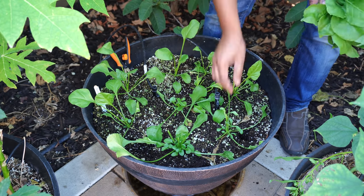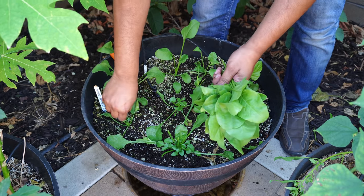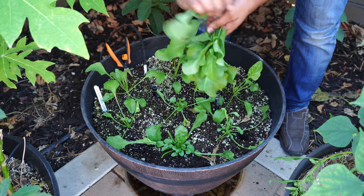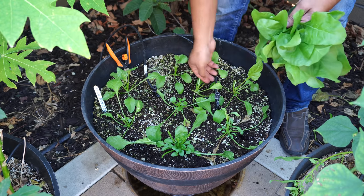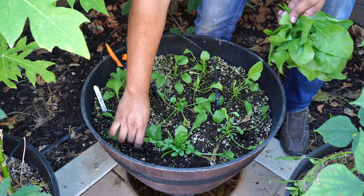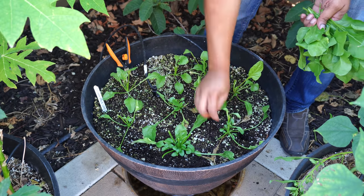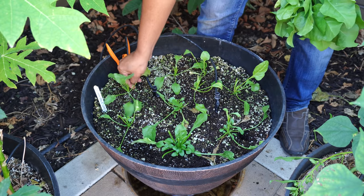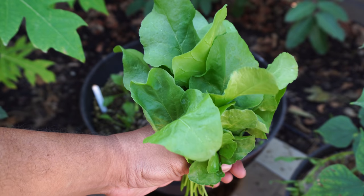And you can see the spinach, we are just harvesting the leaves so that the spinach plant can continue growing. And this is how you can harvest spinach, it just keeps coming back once you harvest these leaves. And this is how our harvest looks, quite good looking spinach.